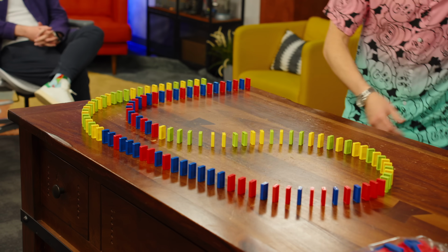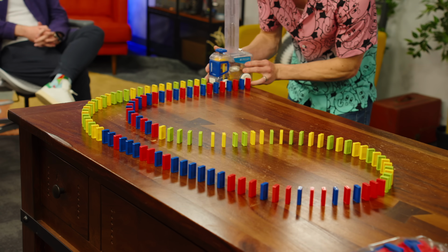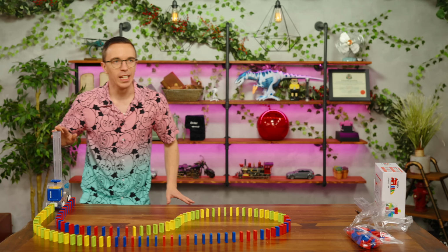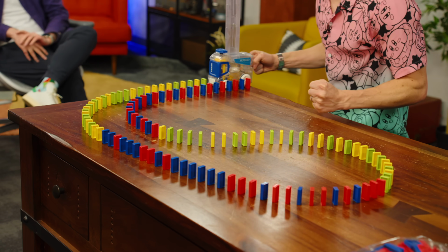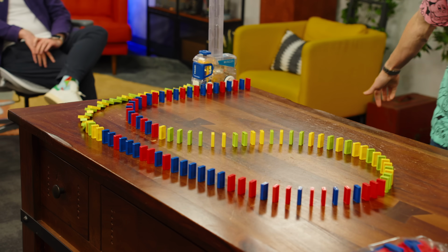How am I gonna do this? Wait, I'm gonna use the truck. There's too many ways to do this. What if I use the truck to drive into it? No. That's a bad idea. The speed of the dominoes are faster than the speed of the truck. I think this will work. Okay, is everyone ready? Oh my god. Such a terrible idea. I'm pretty convinced you have to go. 3, 2, 1, let's go! Yo, let's go!